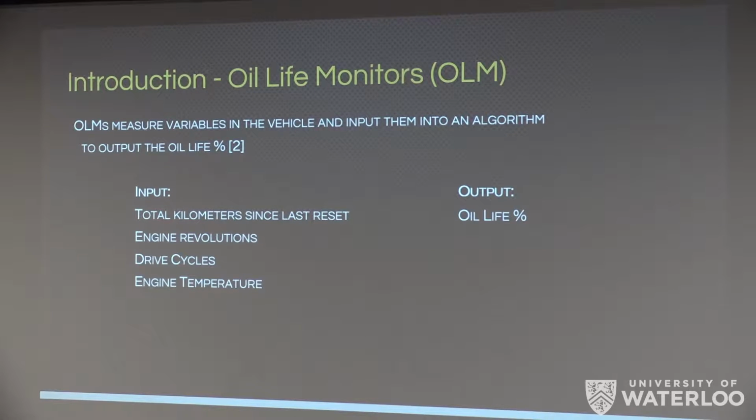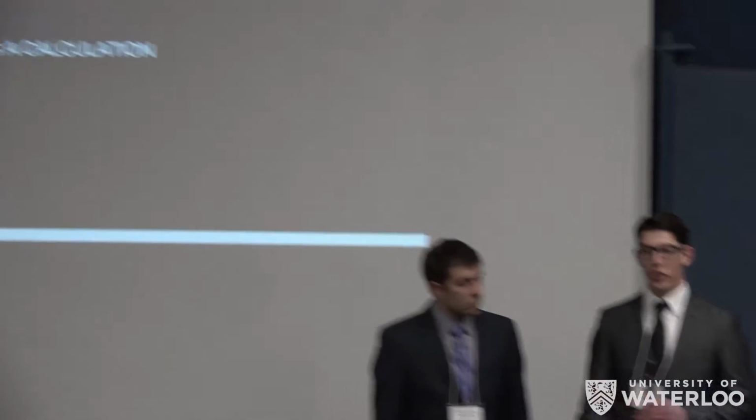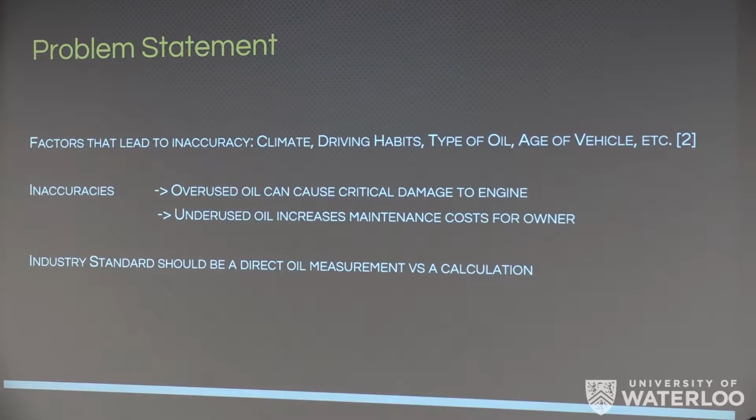So there's many inaccuracies that could be present globally, such as different climates, as well as different driving habits, the type of oil, the age of the vehicle. These can all increase the amount of inaccuracies that are seen. So what's this mean? Well, if you're using overused oil and your oil life monitor is saying that it's okay to function, you could be damaging your engine. Or on the other hand, if it's underused oil and you go and perform an oil change, then you're gonna drive up the cost of your maintenance fees for a vehicle, which any owner is not going to really appreciate.